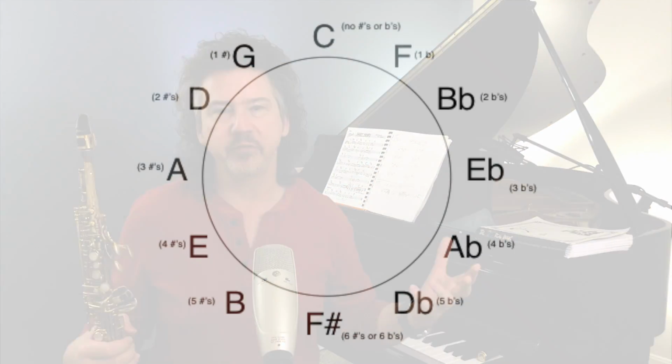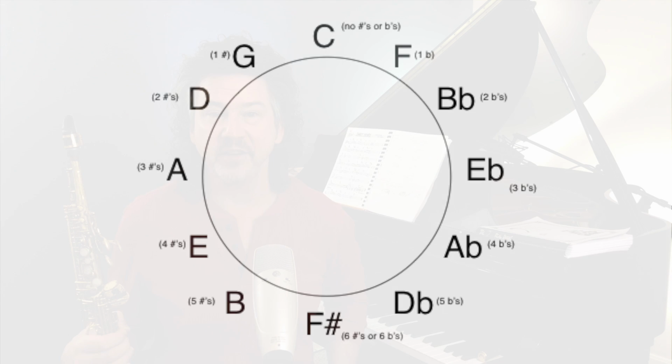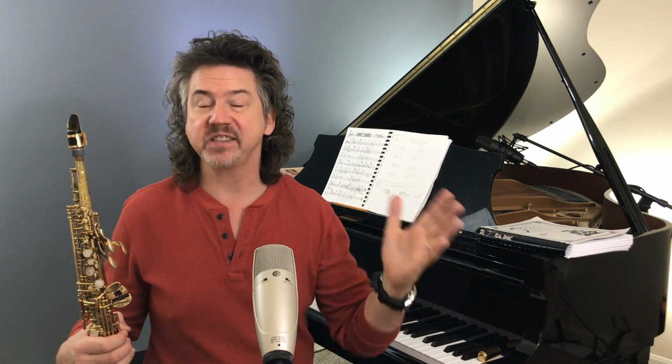So the circle of fourths at its basis is an organization of the 12 keys. As you can see, I put C on the top of the circle of fourths, but like any circle or a clock, it's arbitrary that we have the number 12 at the top of a clock. It could be any of the numbers, right? So I put C at the top, that's sort of standard. And as we go clockwise around the circle, we get the circle of fourths, ascending fourths.